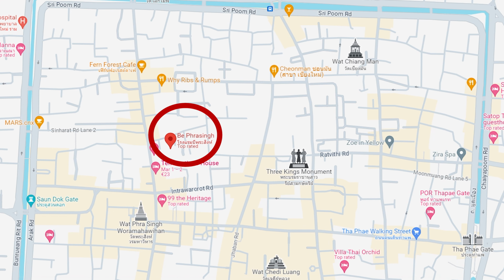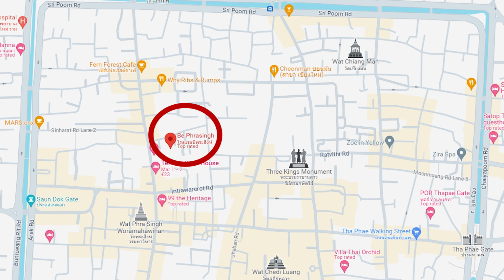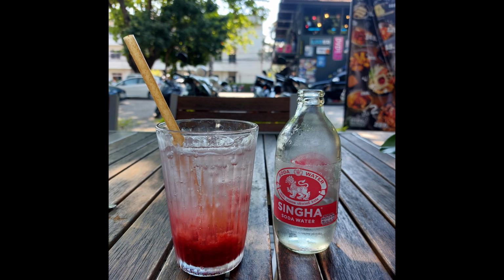We're staying at the Phrasingh Hotel, a small-scale boutique-style hotel which is located in the northwestern corner of the Old Town. Within a 5-minute walk, you'll find a 7-Eleven convenience store, numerous restaurants, and if you're willing to walk about 10 minutes, you'll find a very nice and chill garden with great coffee and delicious strawberry sodas.